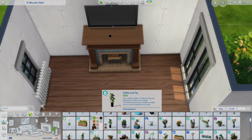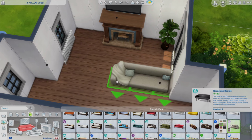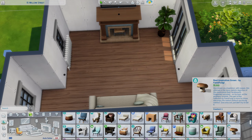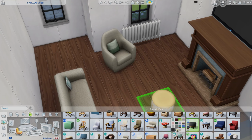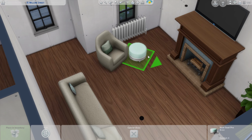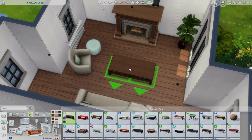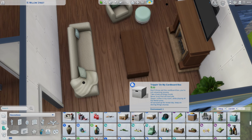I ended up placing it here above the fireplace, but then when I came to playtesting and checking all of that out, I don't think for some of the seating you could actually see a lot of the TV. Would that be there? Probably not, but I feel like in the Sims you could get away with it. So that's kind of what I did in here, and then using a few items from the book nook kit.